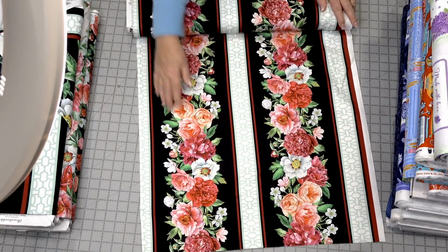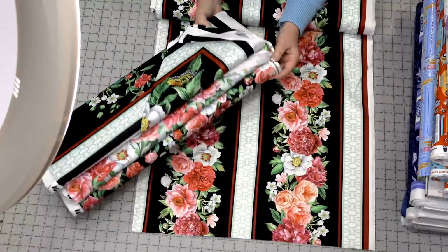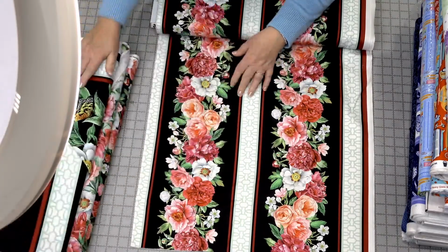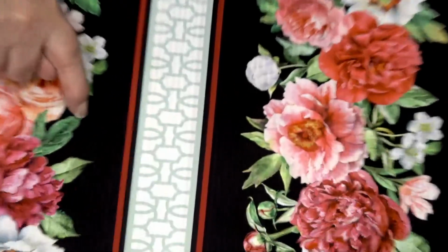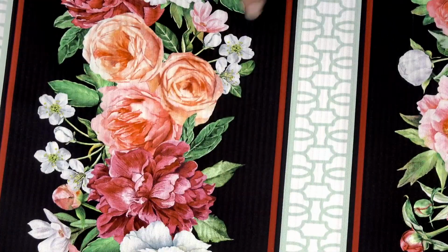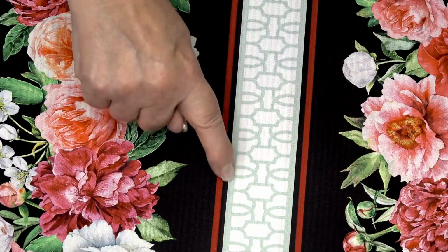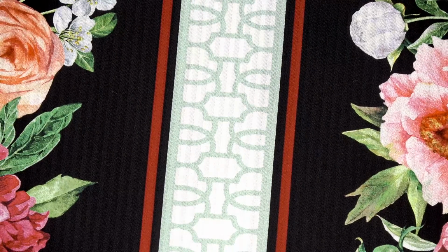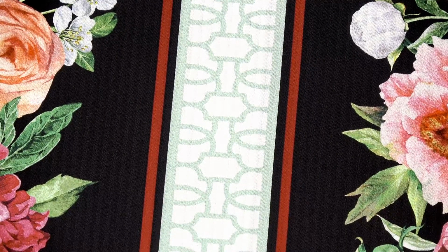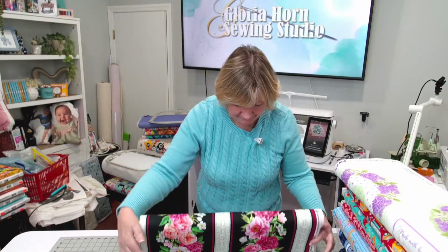So I love this one. This one is Northcott. We do have fabrics to go with it. I'll just put it here so you can see what's coming up. You're going to love it. What's neat about it, you can't see it, but it's woven different. It's got these little ridges. You can see the little ridges. So there's a different weave to this fabric. It's really, really nice. It's from Northcott, and it's called Blush.